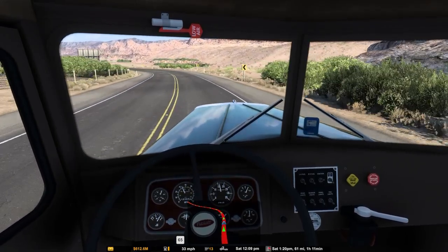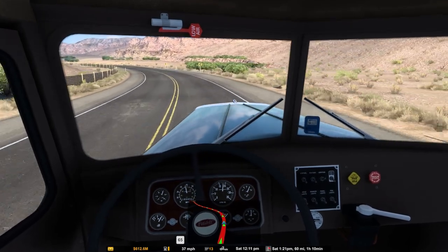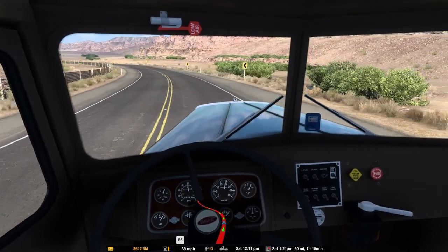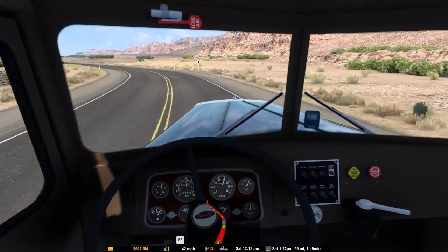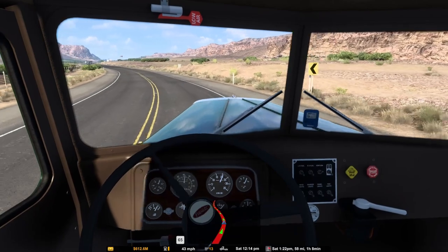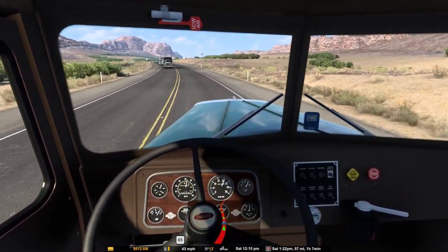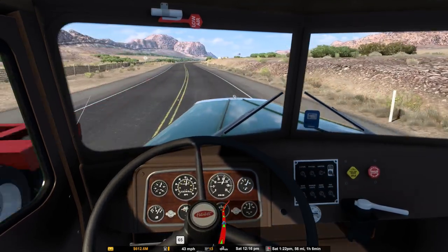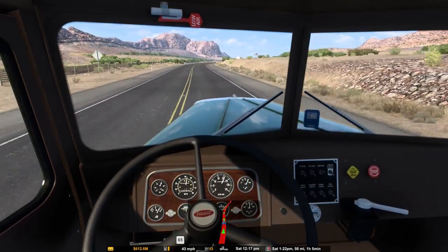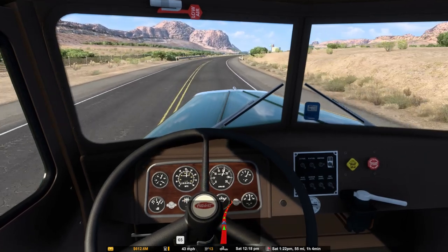And it's pretty neat, the little thing up there for the air. I've never seen one like that. That must be how they done it back then in the 50s. Everybody keep in mind, this beautiful truck going down the road.